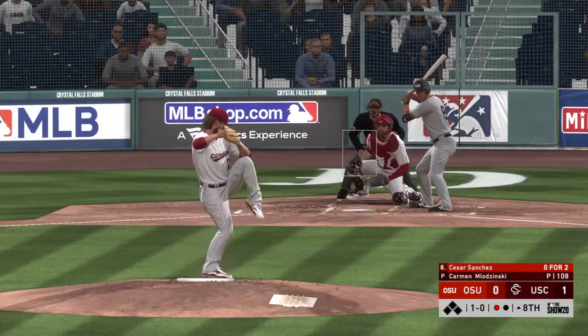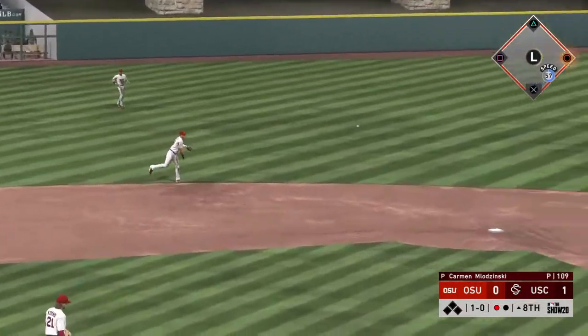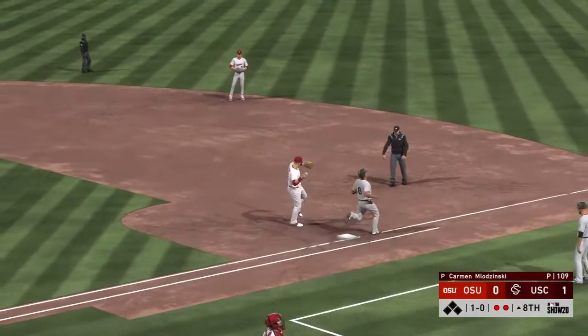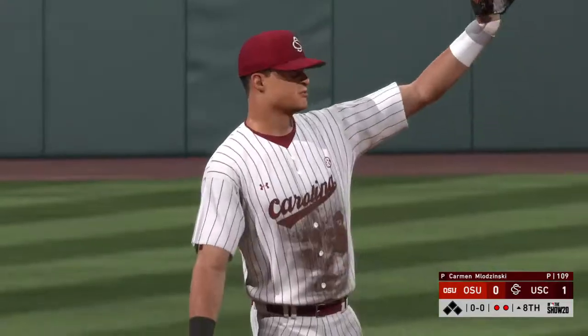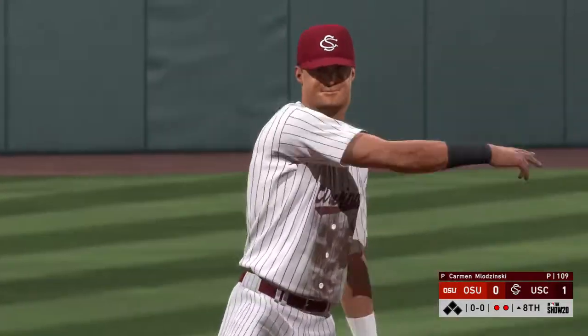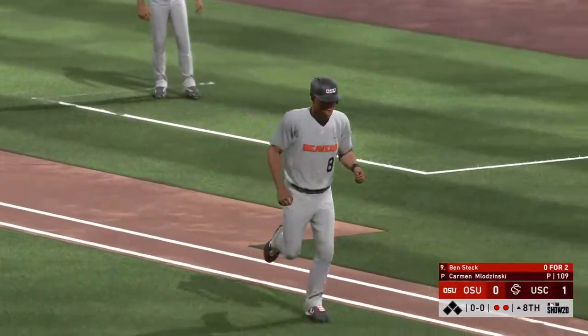Now here's the pitch. Lined but speared on a hop. Throw on to first, two gone. Now batting, the catcher.